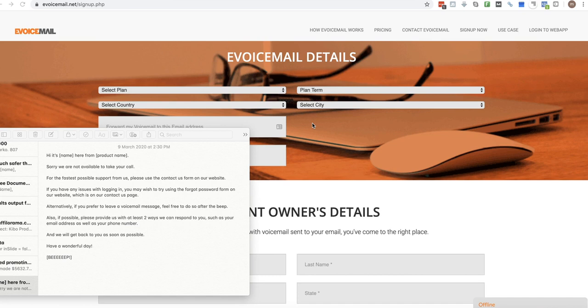Now, this is what I would use if I was the merchant. So I'd probably word it slightly differently as the affiliate. I would probably just leave that line out. Okay, so I just carry on. Alternatively, if you prefer to leave a voicemail message, please feel free to do so after the beep. Also, if possible, please provide us with at least 2 ways we can respond to you, such as your email address as well as your phone number, and we will get back to you as soon as possible. Have a wonderful day. And then the beep happens after that.